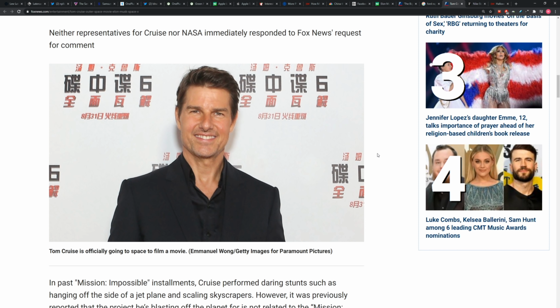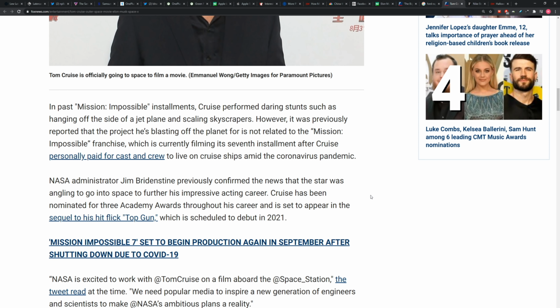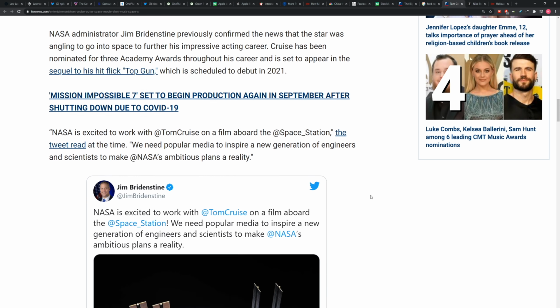So would you watch Tom Cruise in the first ever film filmed in actual space? Would you watch such a thing? Of course. Oh, yeah. You get right behind it. We have a tweet here. NASA is excited to work with Tom Cruise on a film aboard the space station. We need popular media to inspire a new generation of engineers and scientists to make NASA's ambitious plans a reality.